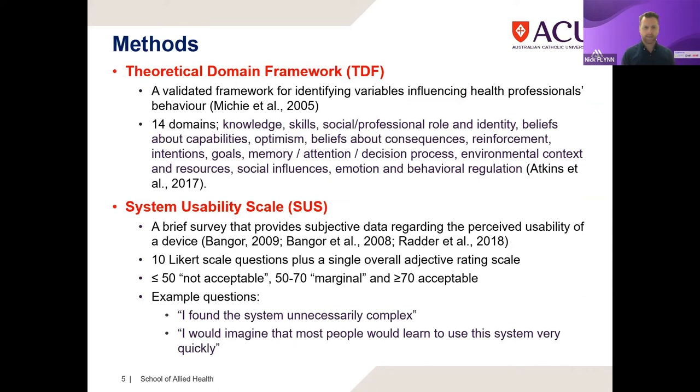And we know that it's things like our knowledge about it, our skills, whether we feel it's within our professional scope, whether we believe it's actually going to improve a client's upper limb, or whether we feel it might be dangerous. All these variables shape whether a therapist decides to use something or doesn't, or to what degree. So I shaped the questions that way, and analyzed the transcripts that way.